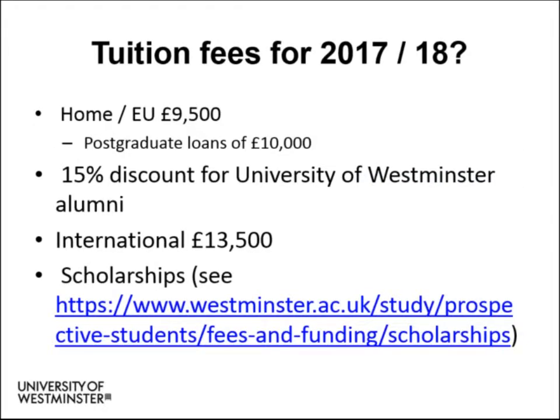Tuition fees are $9,500 for home students, and if you're an international student, you pay £13,500 per year. If you are a Westminster alumni, you get a 15% discount on your fees. In addition, the UK government recently introduced postgraduate loans, and Arjun will talk about these later.